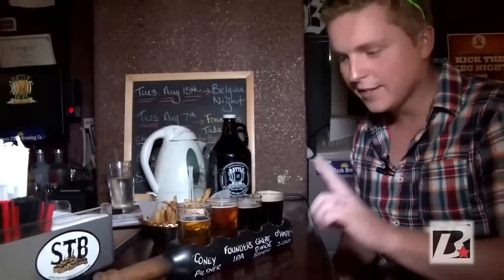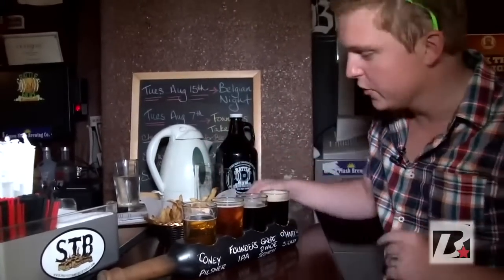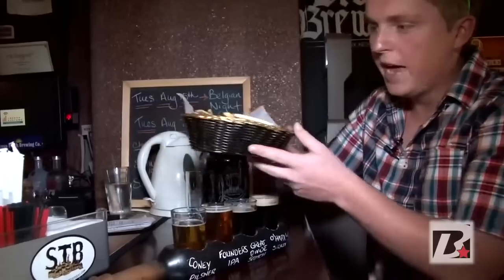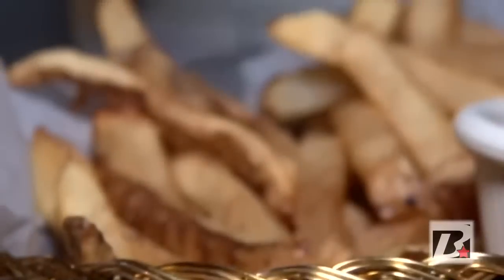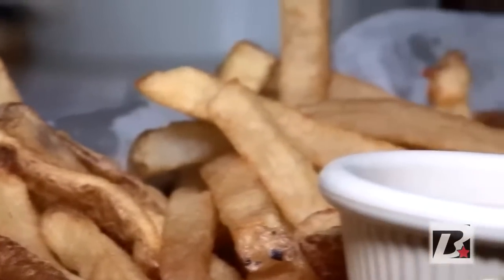If I didn't know any better, she gave me a Guinness. I would not have known any better, but let's not forget the IPA that we have here, the Founders IPA, but of course, let's match it up with these great IPA fries that they offer here at Rattle and Hum. These fries are made in-house, they're brined in an IPA, so it's really good, so let's give it a shot.